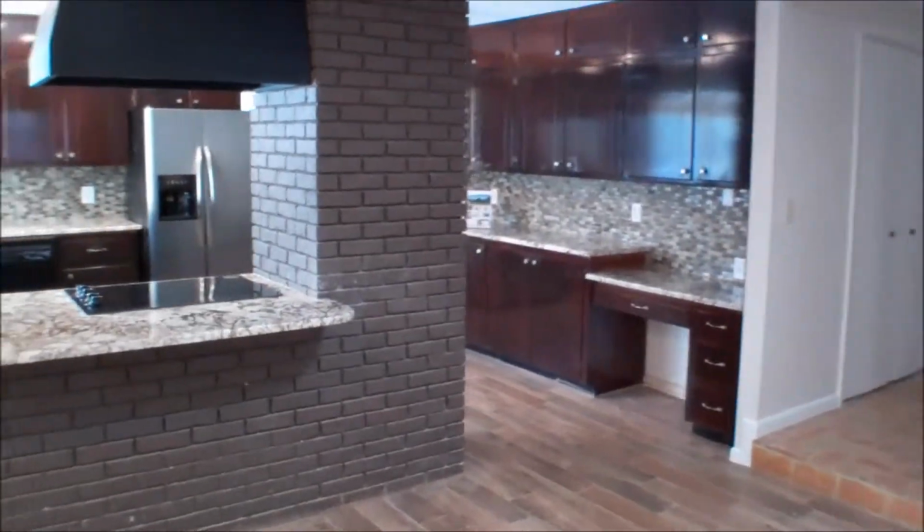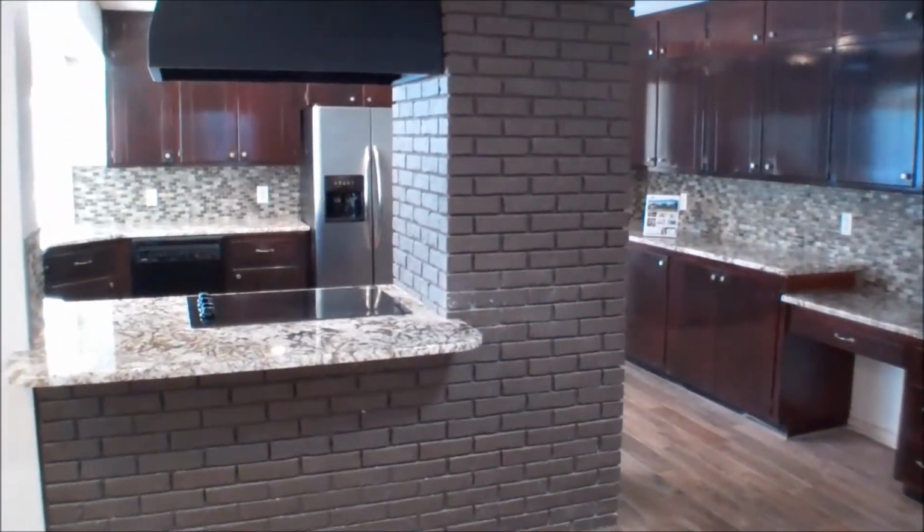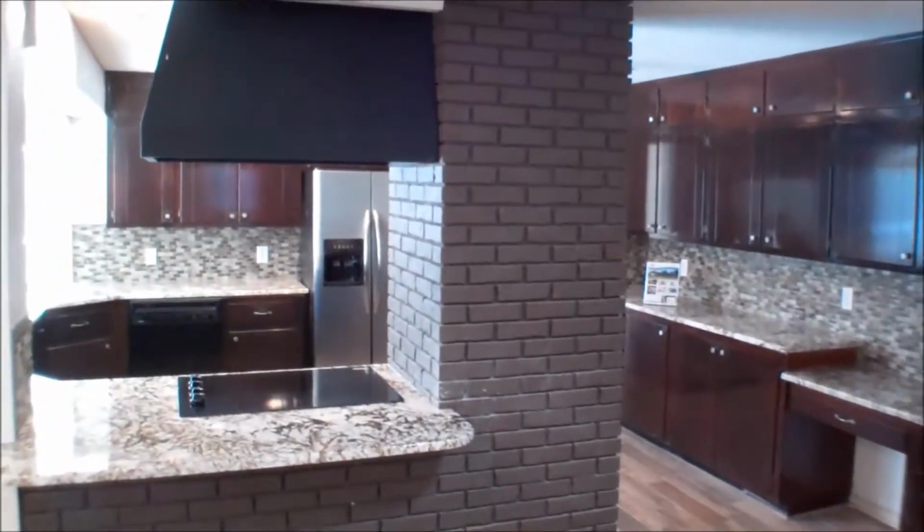And I'll give you one more look at this kitchen with its brand new cooktop and granite countertop.